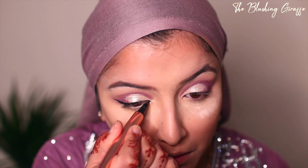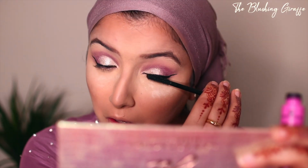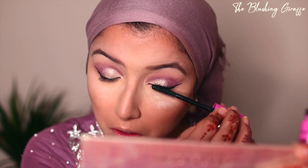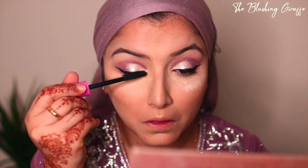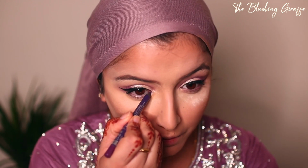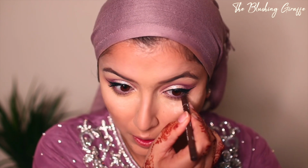And then I'm speeding through with my wing liner because you guys have seen this done so many times before. And I'm just using up this Essence mascara, which is now in my empties. If you're wondering what I thought of it, then check it out on my Instagram. And now that I've done the mascara on the top and the liner, I'm going into my lower lash line and basically using the same lilac-y shade. I tried to use this purple eyeliner from Rimmel, but it just wasn't doing anything for me, so I went in with a brown liner instead.